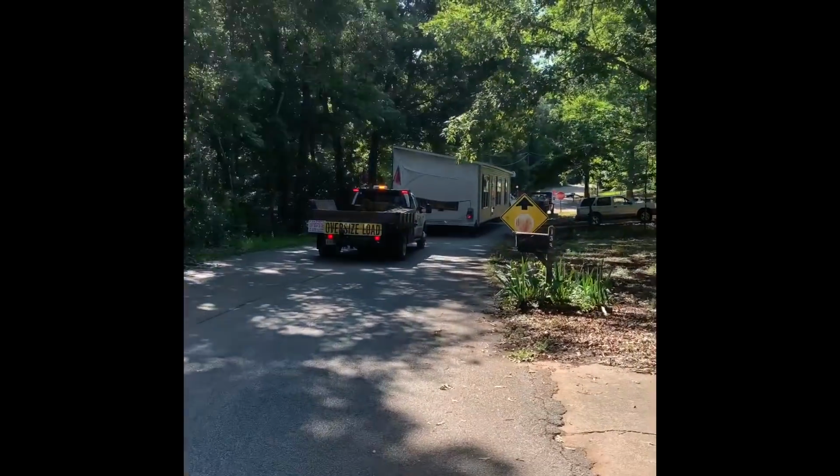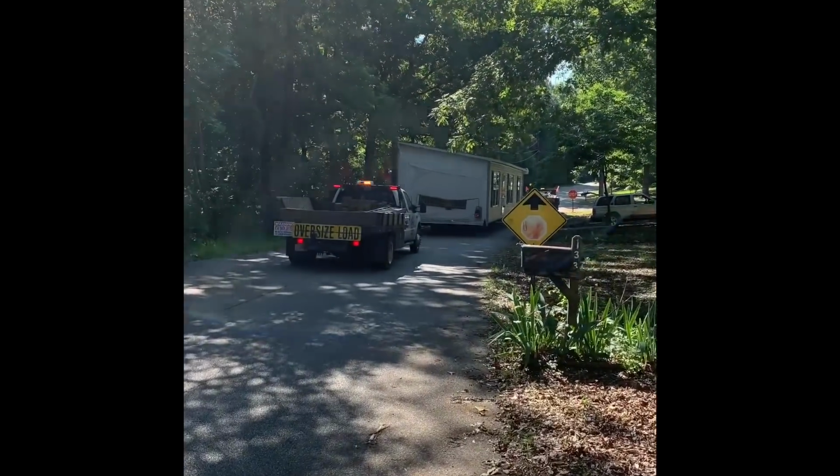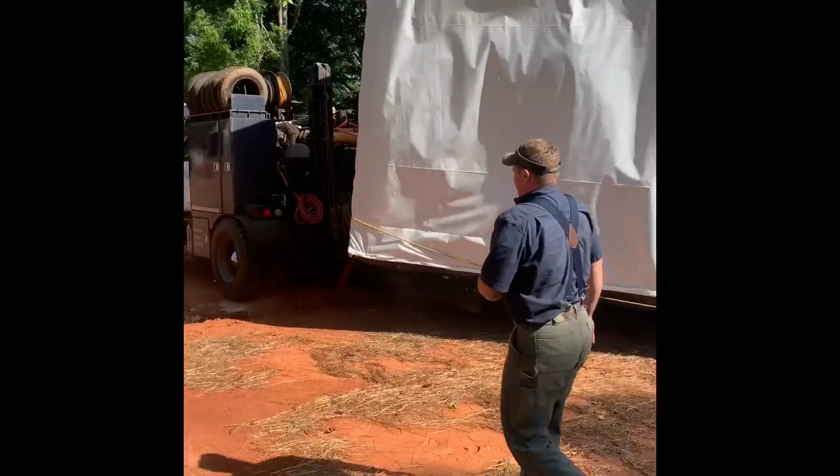I'm sharing some video from move-in day. I was so excited that I took off from work. There's the front half of the house. I said at that moment, she's coming round the bend. That's them pulling her in.